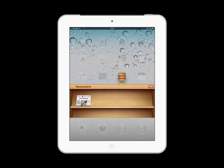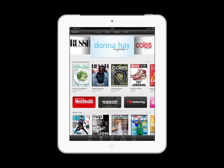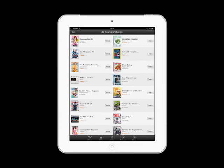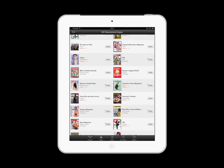Now I can still buy more, so I can still go to the store and I can purchase other ones. There are some great magazines available, things like Fast Company, Guitar Hero, Triathlon. I mean, there are just so many, and if you look at all of them, you'll find there are a lot for you to choose from. So just choose one you want. Choose whether you want to buy one or several magazines, or a subscription for example, and then start to enjoy them.